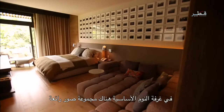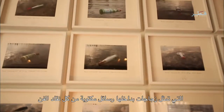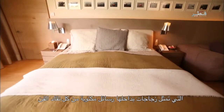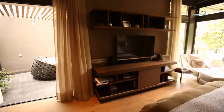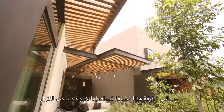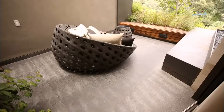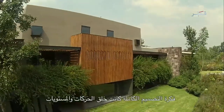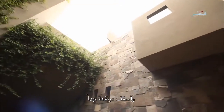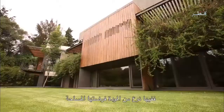The master bedroom has an amazing collection of photographs that have all these bottles with messages written by all the art critics. And next to it, a terrace that is being used by the wife of the owner. So the whole idea in the design was creating all this movement and levels and very high ceilings. It has that kind of intimacy created by the sense of space.